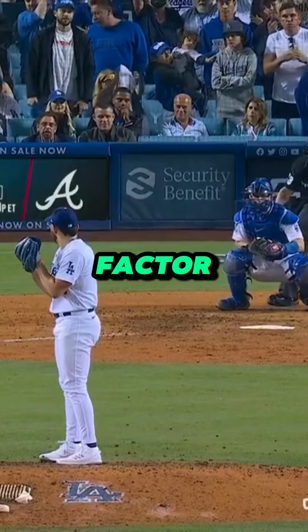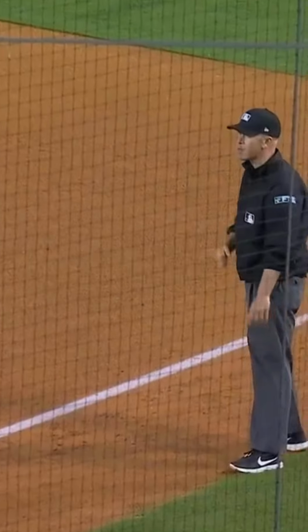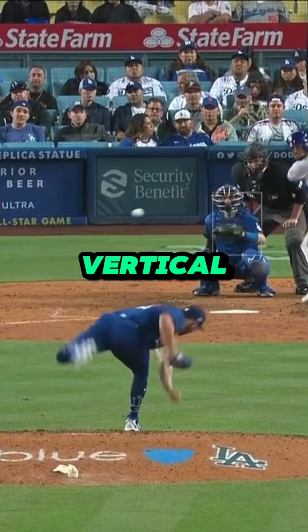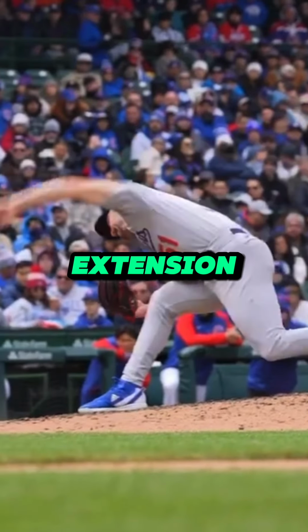This also plays a factor on the movement of the ball because all of his energy is pulling that way, but to throw a strike, his energy has to go the other way with his arm. And this can result in some serious induced vertical breaks, as well as we're going to move on here, he gets some very impressive extension.